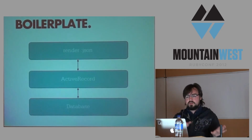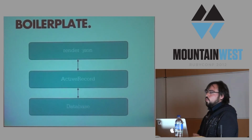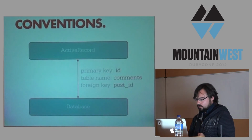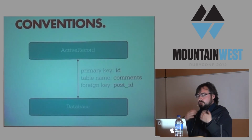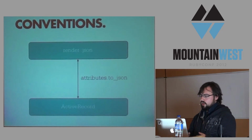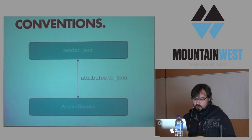So obviously you could do something else. People do it, it's fine. But it's nice that if all you want is, I have a first name field, I would like that to be in my JSON. It's basically a fast path. And so we have conventions like the primary key is always ID, table name is always comments, the foreign key is post ID, right? And then when we go to make JSON, we have conventions, there's attributes. We call to JSON on it.